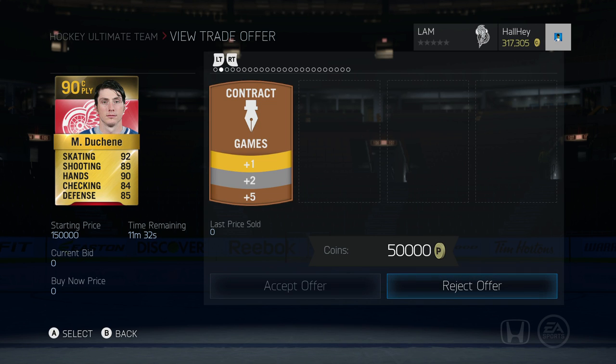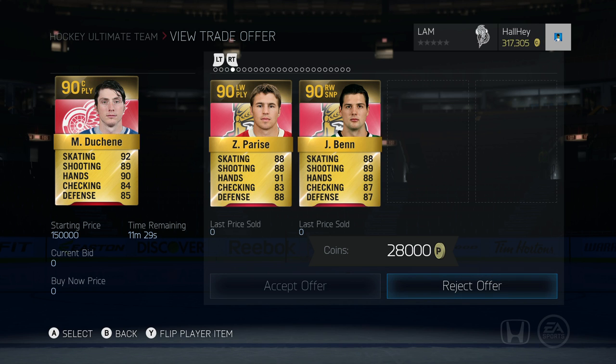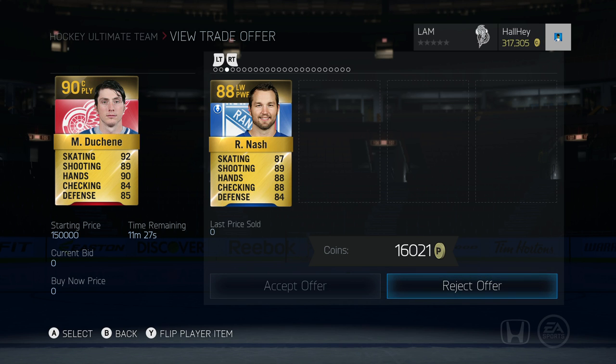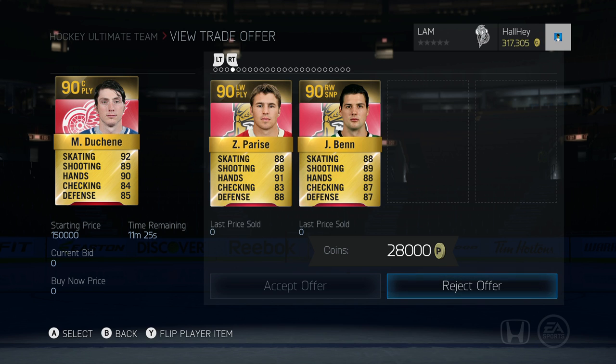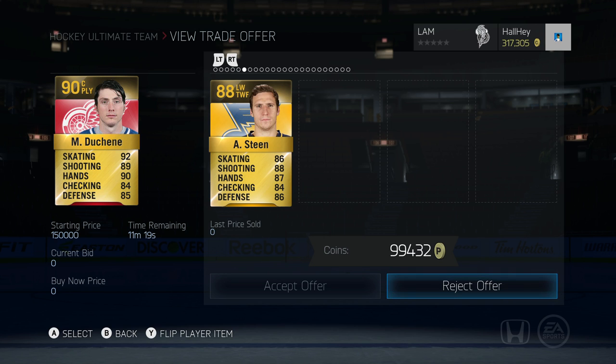So, we got 50,000. So, Duchene's worth around 115k. So, that's the value I'm looking for. This deal, Rick Nash, 16. Just not enough to reach 100k. Same with that deal. I already have a Parise and Jamie Benn. Voracek, I'm not interested in for the HFC one. We got 100k Steen.